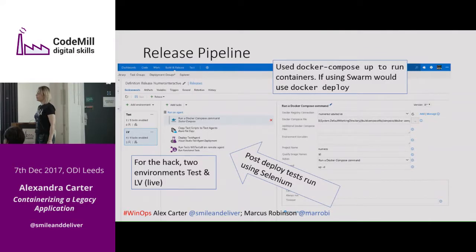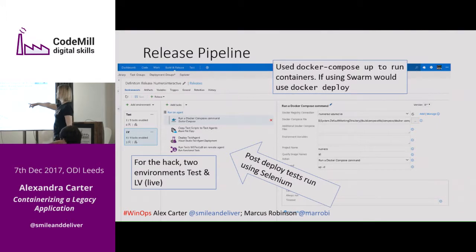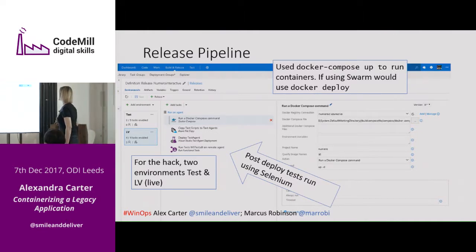So we built a release pipeline, really similar to the build pipeline. You're just pulling in elements and then giving it some parameters to tell it how to behave. For example, we've got our Docker compose command. Again, it just tells us what the registry connection is, where your compose file is located, etc.